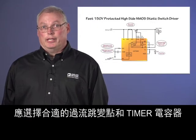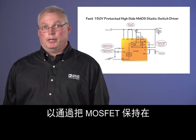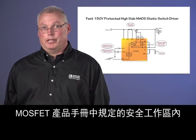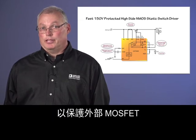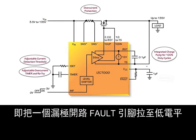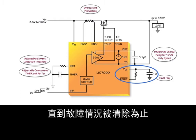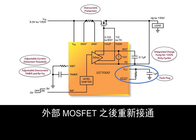The retry duty cycle is around 0.06%. The overcurrent trip point and timer capacitor should be chosen so that the external MOSFET is protected by keeping the MOSFET within the safe operating area as specified in the MOSFET datasheet. Once an overcurrent fault condition is detected, an open drain fault pin is pulled low. The fault pin remains low until the fault condition is removed and the external MOSFET turns back on.